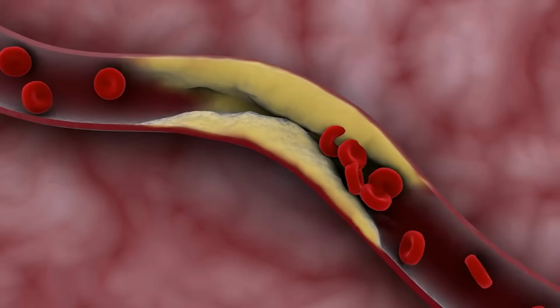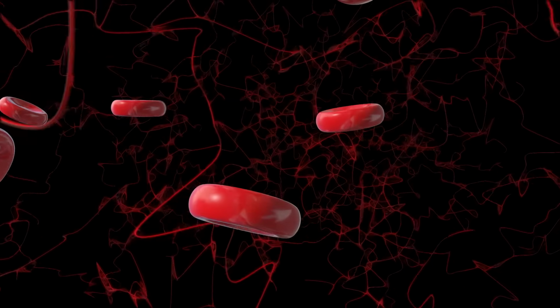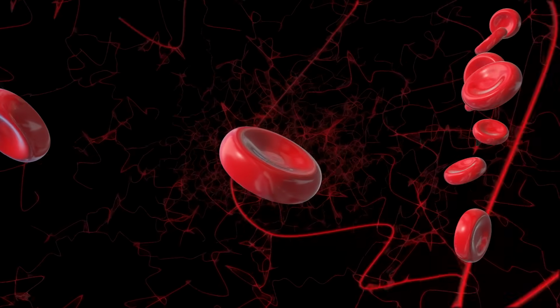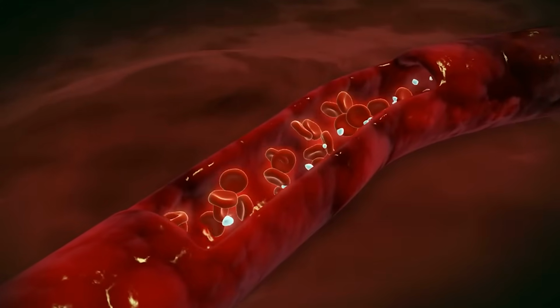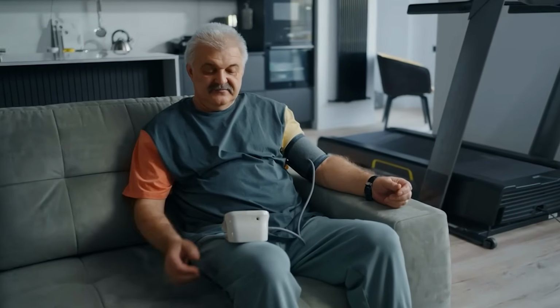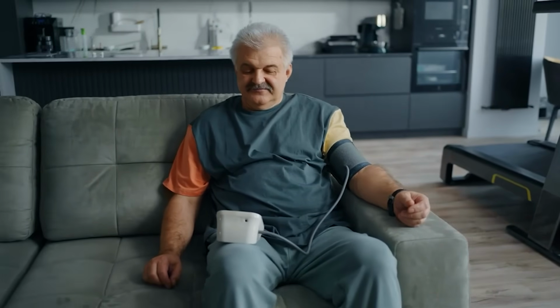Hesperidin works by blocking signals that cause platelets to clump. It also strengthens the layer of cells lining the vessels called the endothelium. A strong endothelium produces nitric oxide, which helps vessels relax and widen slightly. Wider vessels reduce blood pressure and lower the chance that clots will block flow through small arteries or capillaries.